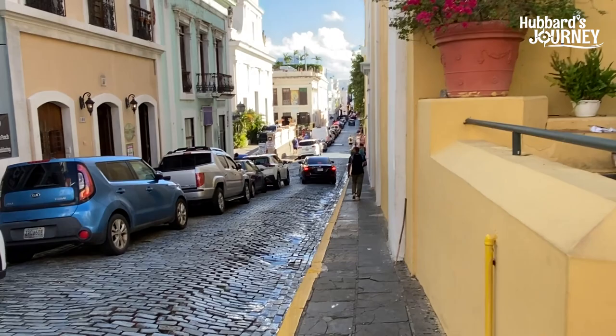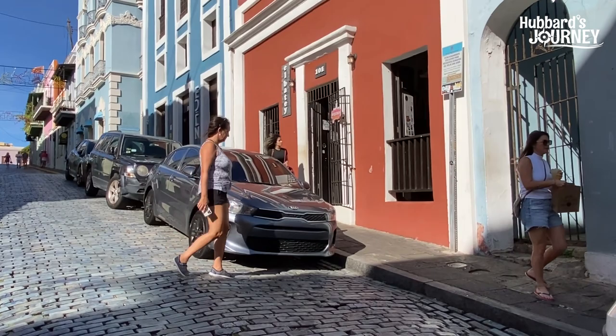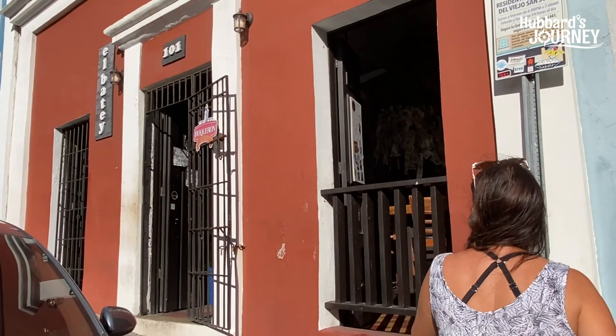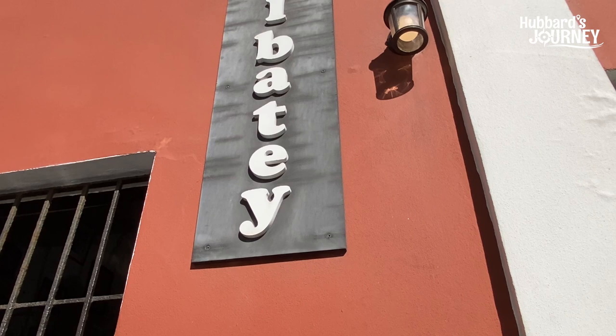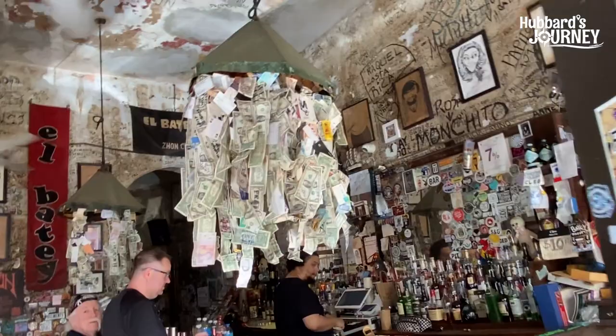Oh, I'm being sequestered. Oh, she found a place. Is this a place we're going to check out? Looks like my kind of place, hole in the wall. Oh yeah, we're going in there. That's my kind of place right here. Well, how do you pronounce that? El Bepete? El Batey. We're going to guess. El Batey?